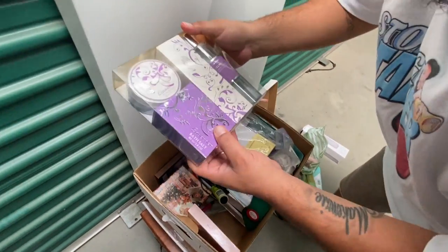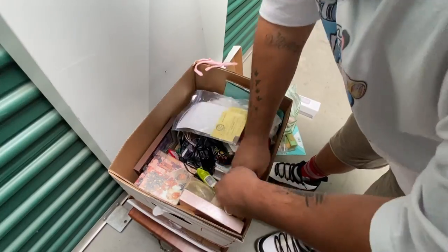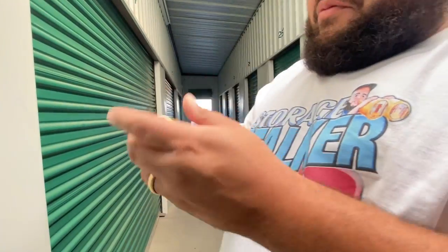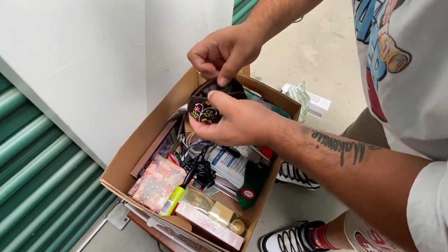I like lavender. I think there's a bracelet in here. Or no, that's bath salt. Oh, hey, check him out. You know what? That's brand new. Christmas present.